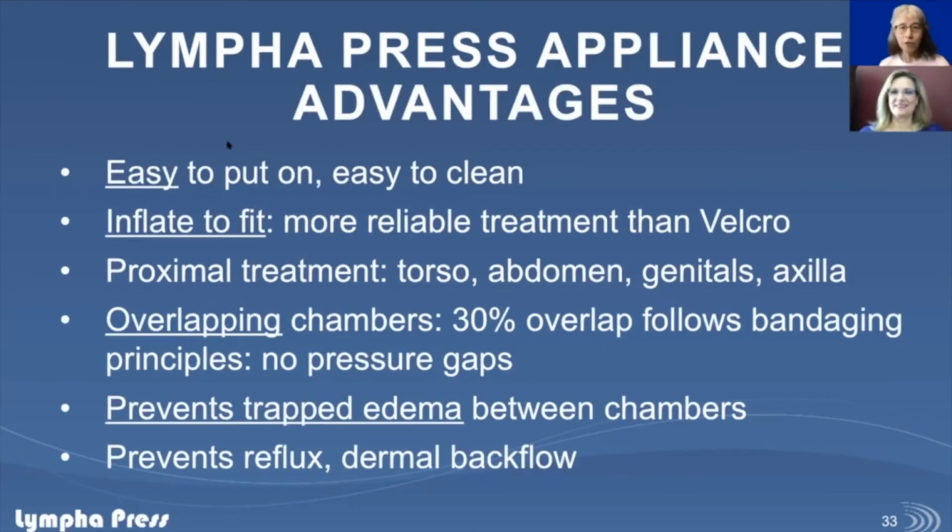So in addition to looking at the advantage of the Lympha Press pumps, the appliances also are really a cut above. They are very easy to put on and easy to clean, unlike other manufacturers. And they inflate to fit a patient, which gives them a much more reliable treatment than having to pull Velcro closures. I really love the ability to be able to treat the proximal parts of the body, the torso, the abdomen, the genitals, and the axilla, instead of just having single arm or leg sleeves, unlike some pneumatic compression devices.